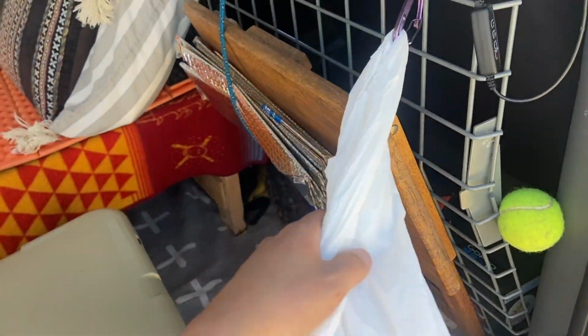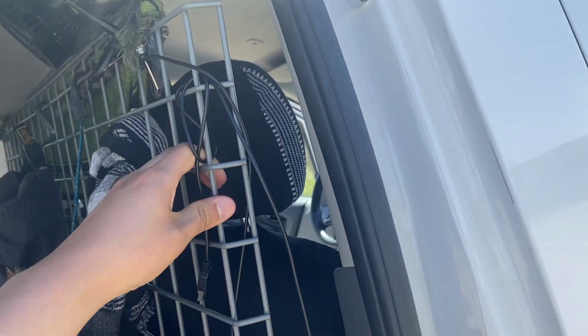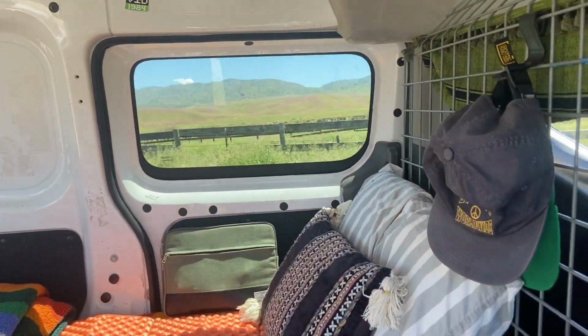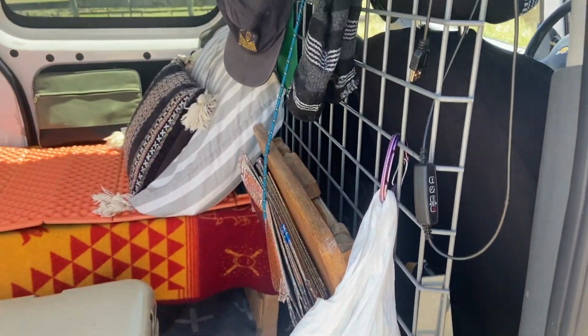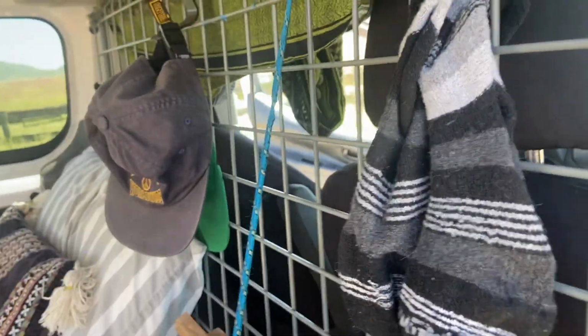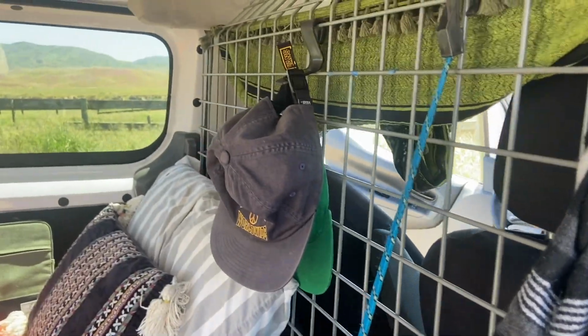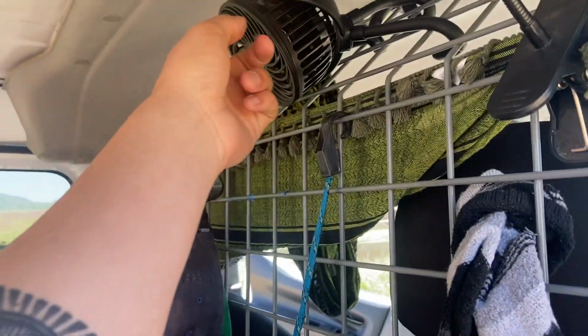trash bag right here. These are all of the window coverings. I'm utilizing, I forget what this is called, bulkhead cage or whatever. Just hanging some sweaty socks. I have a couple hats. I have too many hats just for an overnighter. A USB fan, which is very nice.